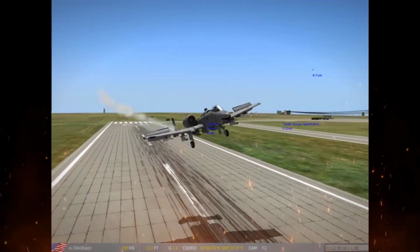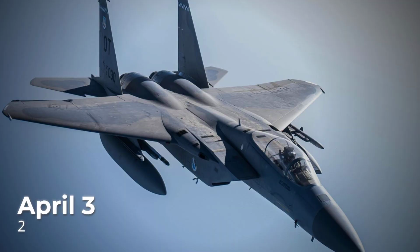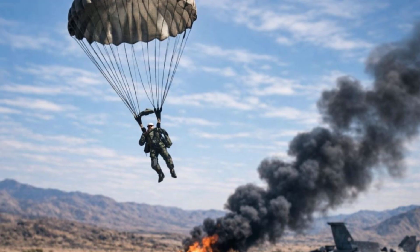Then came the mission that proved everything. On April 3, 2026, an F-15E Strike Eagle with call sign Dude 44 was shot down 200 miles inside Iran. Both crew members ejected into the Zagros Mountains.